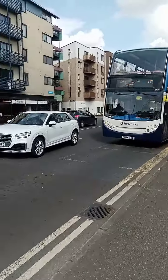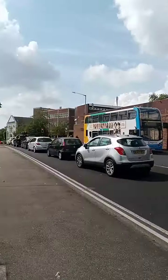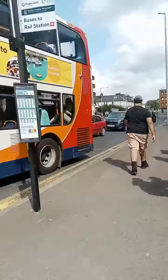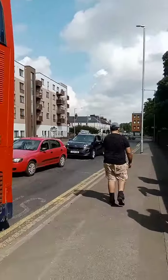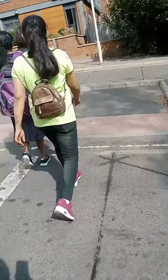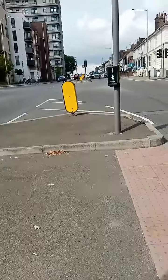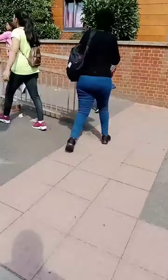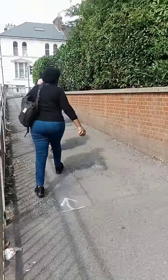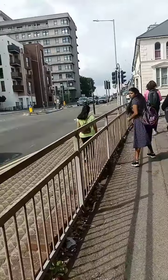Dropped from this bus, and opposite there is a charity shop from which I'll take you one day, okay? So this is town center. This is the button you need to press. I need to give you a chance. You need to press the button. It sometimes makes the beeping sound, okay? Still on our way.